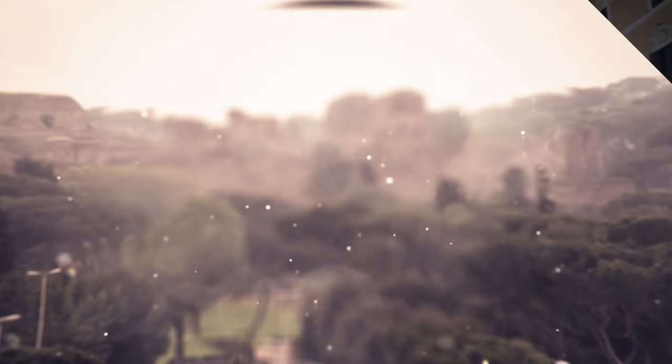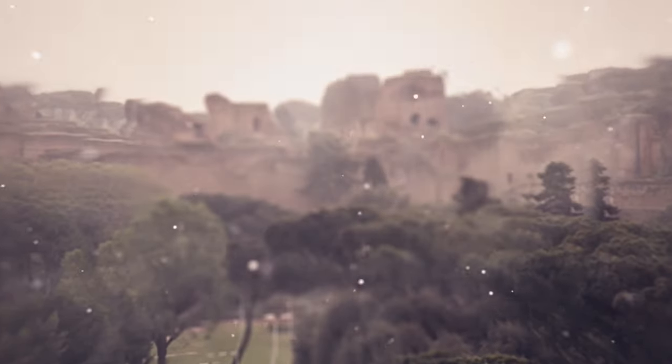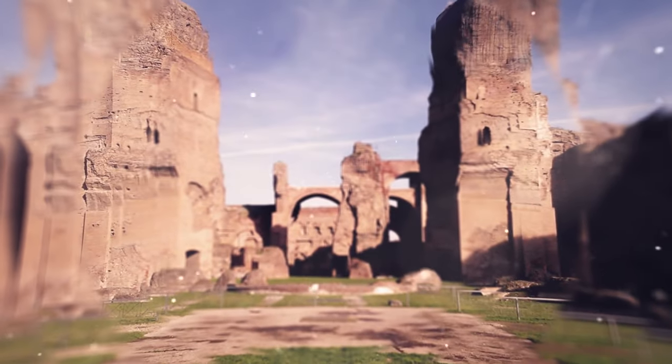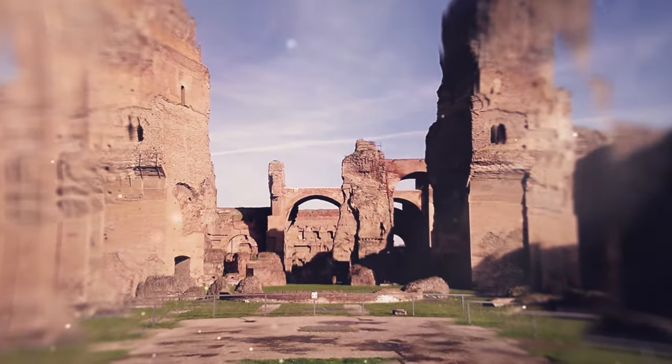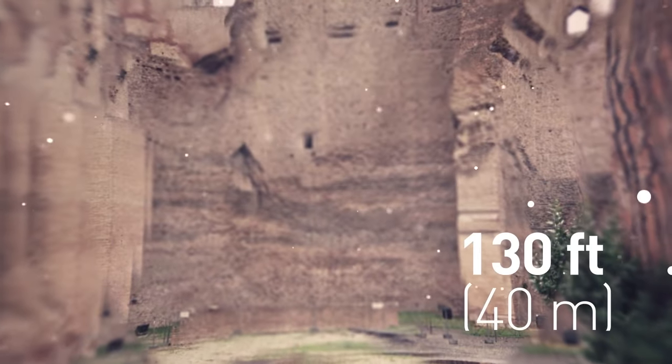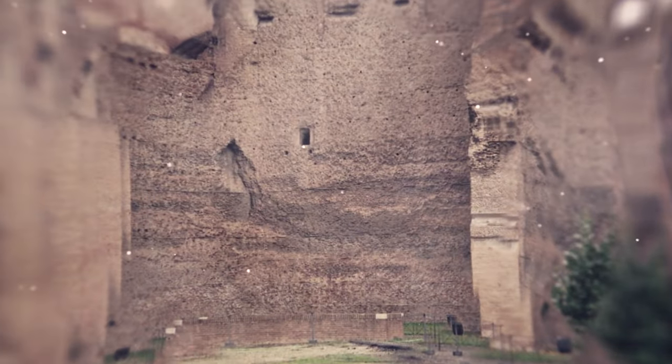Today, you're visiting the Baths of Caracalla. Are you ready for an authentic ancient Roman experience? You enter through what once was a locker room. You'll have to use your imagination. Today, you'll only see 130-foot-tall brick walls here.